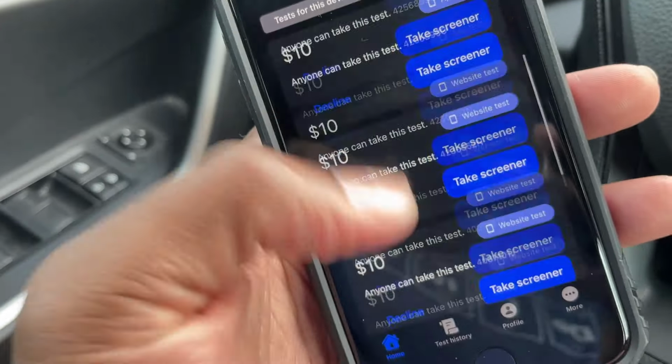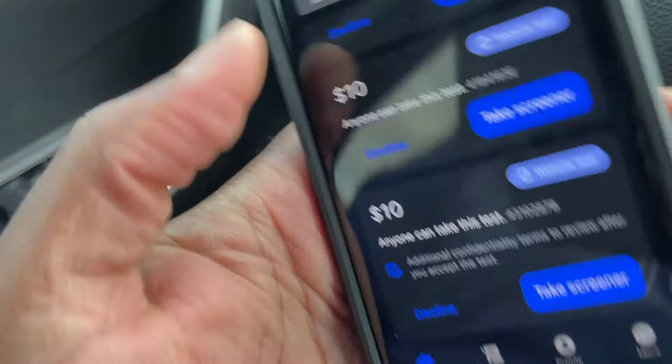And then I can formulate a strategy and a plan to better work this app. So while I'm waiting, I'm going to try to do some user testing on my phone to see if I can get any money. I will make the best use of my time. As you can see on my phone right now, I have quite a few. So I'm just going to run through these and see if anything happens.